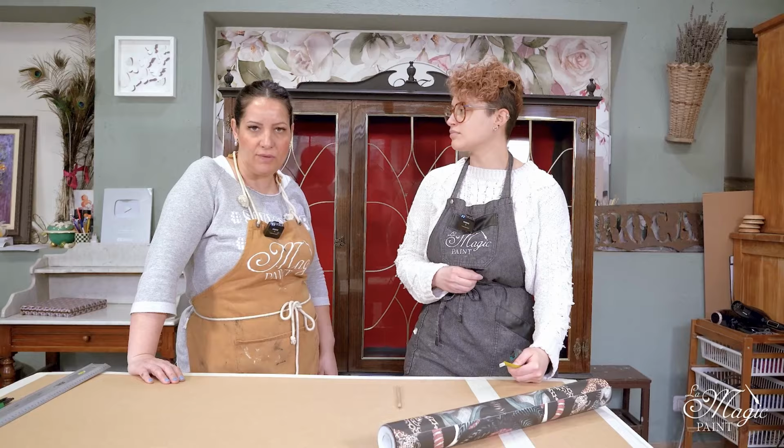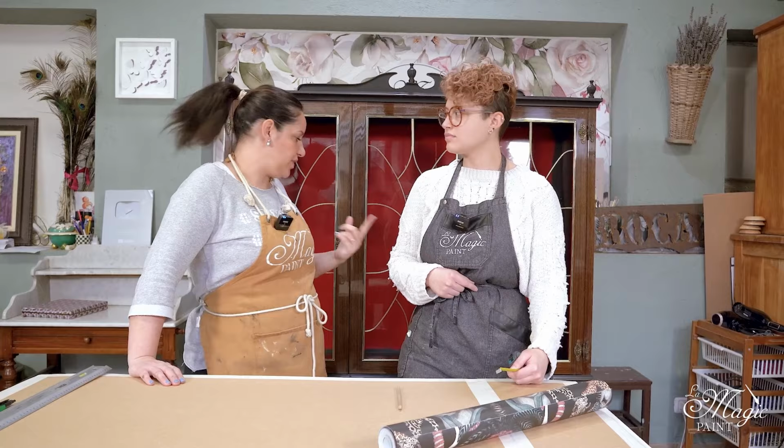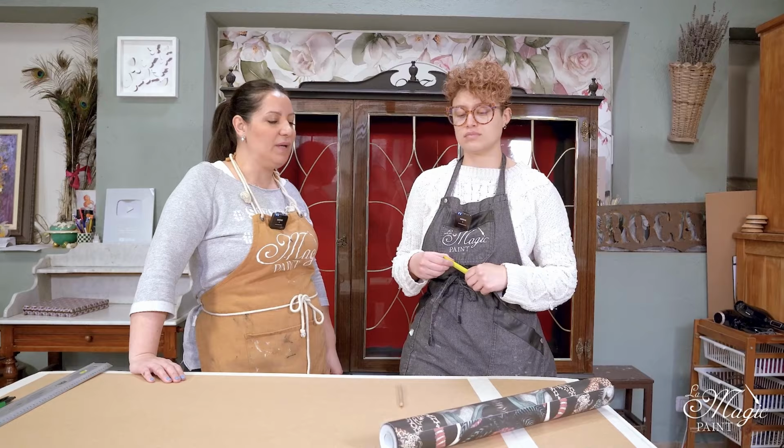So we decided to start by applying the wallpaper directly on the background. As you can see, Emma has already painted and applied the protective paint so that it can be touched up without further staining the color. And we'll start, okay? Have you already taken the measurements? No, I'll take them now.